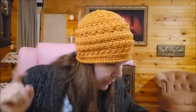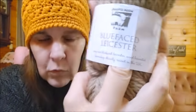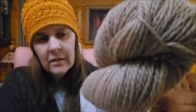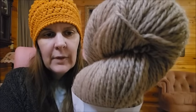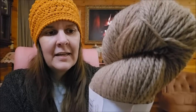Okay, wait, I have one more and then I have the linen. This one I've never had before. This is the blue-faced, I can never pronounce that one. That's the type of wool it is. And it says, easy care, harvested from sheep ethically raised in the UK. Let's feel this. Doesn't feel bad. I'd make a scarf out of it. This is 100% of that type of wool. 3.5 ounces, 202 yards, lightweight number 3. I'm going to call their bluff on a 3-weight, but we'll look at it and see.